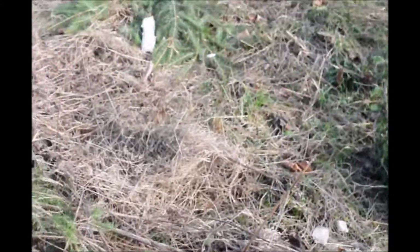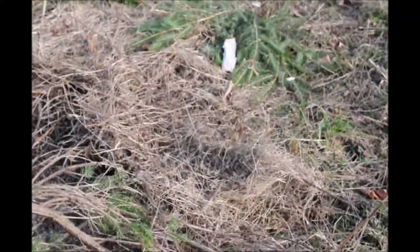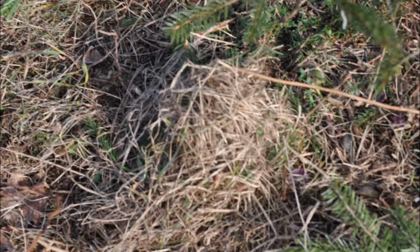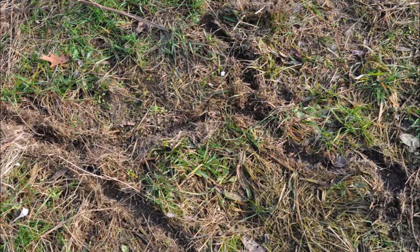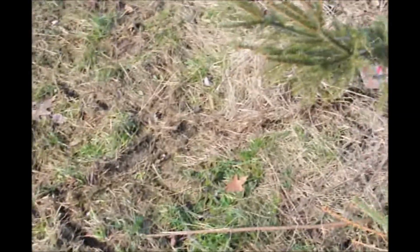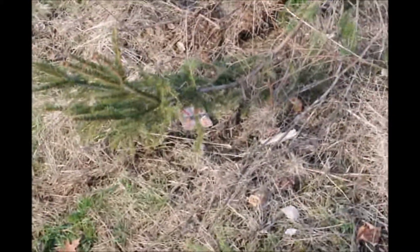So I put 2 traps right here. It's only a foot or 2 away from another mouse den where there's a little nest, so it should be a good location for trapping mice. Again, there's a lot of evidence with tracks all over this particular spot, so it should be a fairly rich area to capture mice.